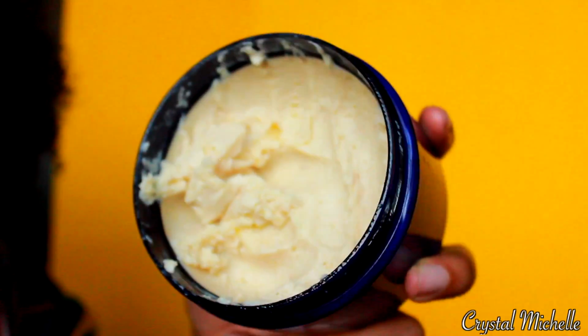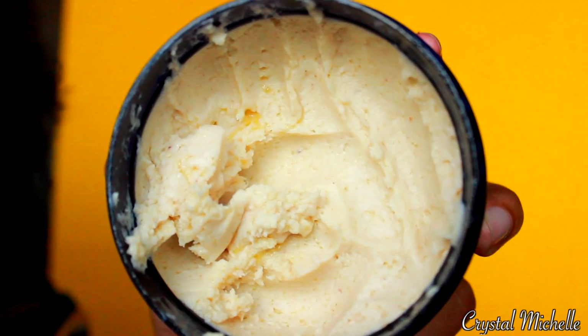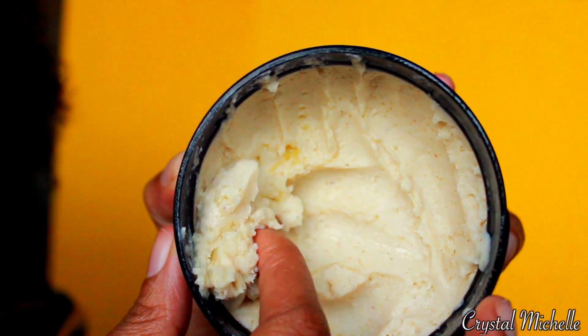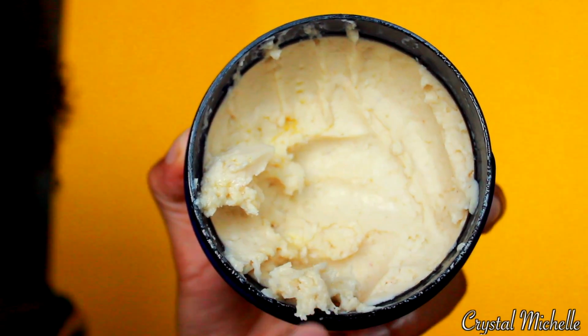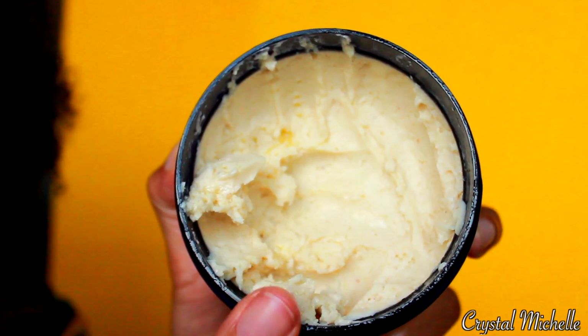It definitely smells like banana. Just so you guys can see, it's super fluffy and whipped. It's almost like whipped shea butter, but still with a little bit more liquid in it. And of course, one of the ingredients in it is actually shea butter. There's aloe vera juice in it. There's avocado butter in it, which I absolutely love. Olive oil. There's some protein in here, banana extract.